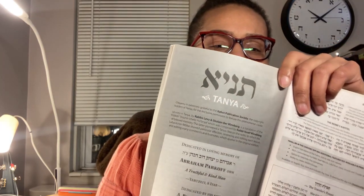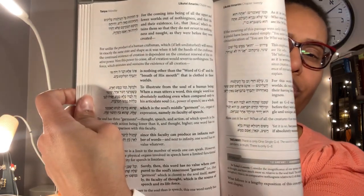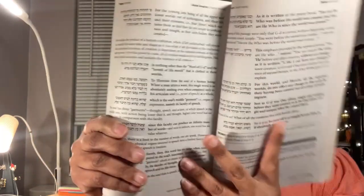So you get a little reading from the Tanya. That also has your Hebrew and your English and some more explanations from the editors to help you out. This one book covers the week, so you'll have what to read on Sunday, Monday, Tuesday, Wednesday, Thursday, Friday, Shabbat. You'll see it at the top.